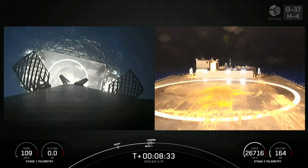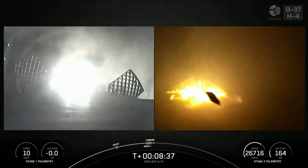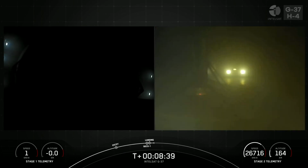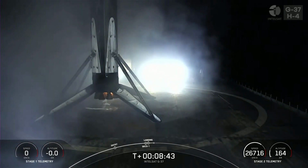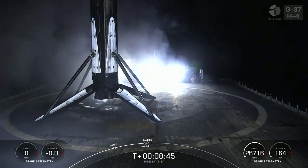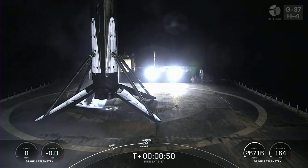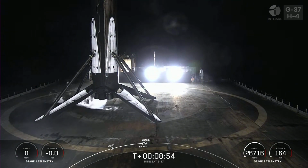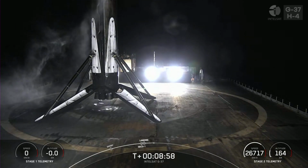Great news there. Confirmation of a good orbit. Stage 1 landing leg deploy. Stage 1 landing confirmed. There you have it, folks. Expected loss of signal, Cape. That landing marked SpaceX's 213th recovery of an orbital-class rocket, and that includes first stage landings for Falcon 9 and Falcon Heavy missions.